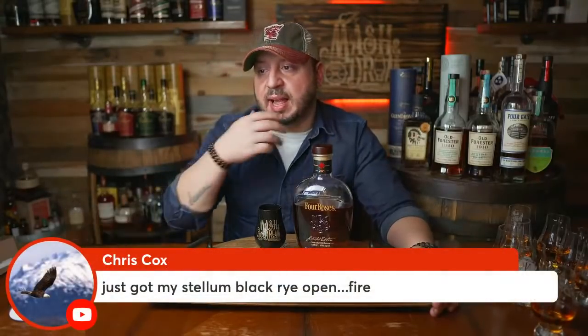Just got my Stellum Black Rye open. Dude, Crit, how good is the Stellum Black Rye? It's good. I've got a couple of questions about the Stellum Black Label. Why would they bring out the bourbon? Doesn't it kind of go against their regular barrel bourbon releases? I totally agree with that. I think the Black Label Rye is where the differentiator is for the Stellums, because Barrel Bourbon does release some ryes, but I think the rye in that Black Label is delicious. Again, if you're going to upcharge it and you're a rye fan, go for that one.